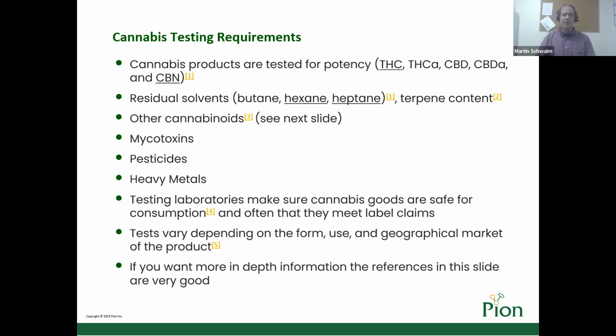Testing laboratories have to make sure that the cannabis goods are safe for consumption, and often they need to be checked to make sure they meet label claims. This testing varies a lot right now. It's not standard across the country or internationally. It varies in the form and the use and the geographical market, from product to product, even as to what tests are necessary for customer needs or to ensure compliance.